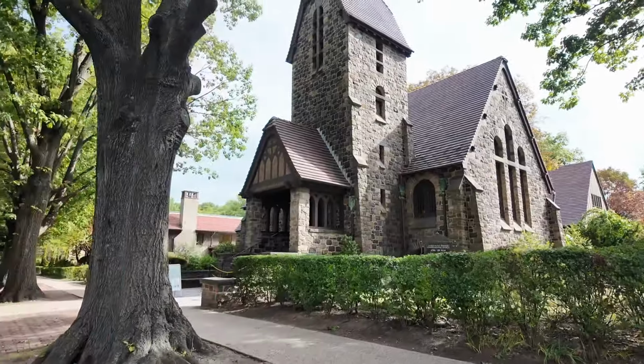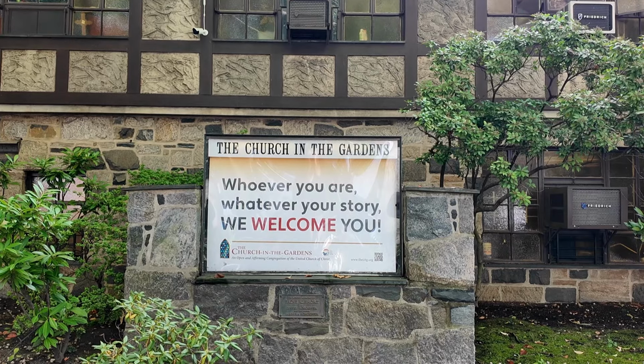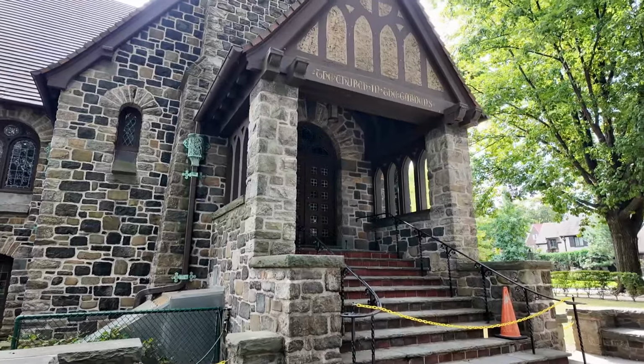This is called the Church in the Gardens, established I think in 1913, which fits with the timeline of the community. I'm not actually sure what denomination it is, but it's Protestant. Sign said Congregational. Another beautiful piece of architecture.